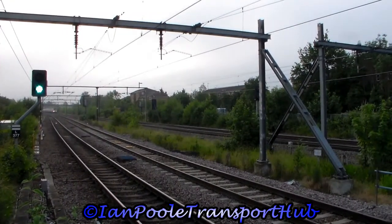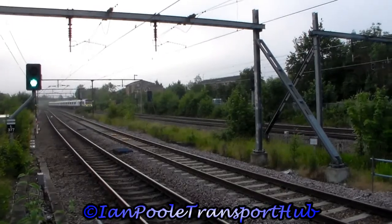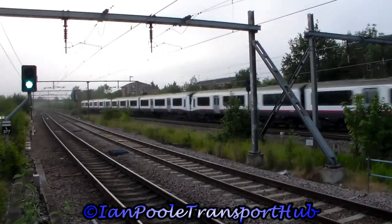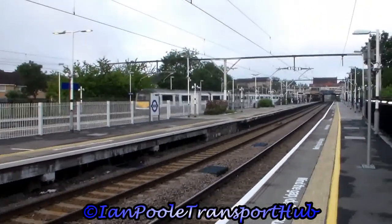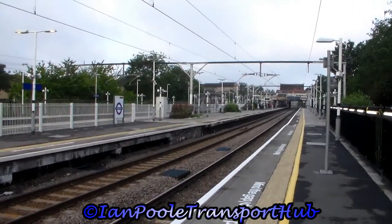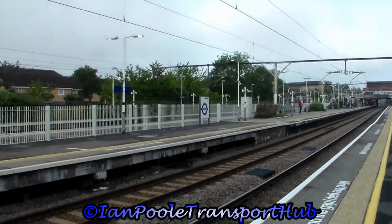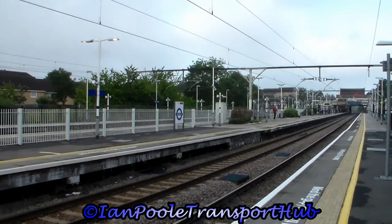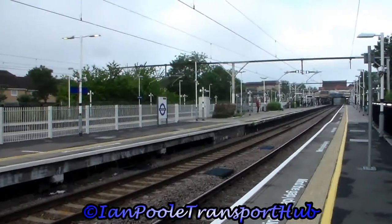Next down out of the mist and haze is 321312 and 321307, working 5K12 from Southend Victoria DSN to London Liverpool Street. Going northbound is 322485 and 321430, working 1N02 from London Liverpool Street to Clacton-on-Sea.